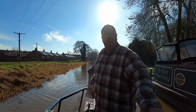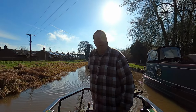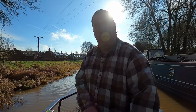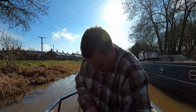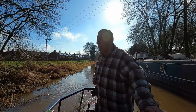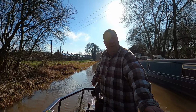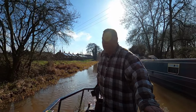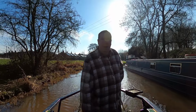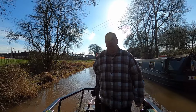Good morning. I've just literally cast off. I'm at Stone. I'm just heading up towards Star Lock. It's about 10:30 in the morning, I think. It was foggy this morning, and I didn't know if I'd be making a move. I didn't want to go out in all that dampness, but suddenly the fog's cleared, and it's a lovely sunny day. So I'm definitely on the move.